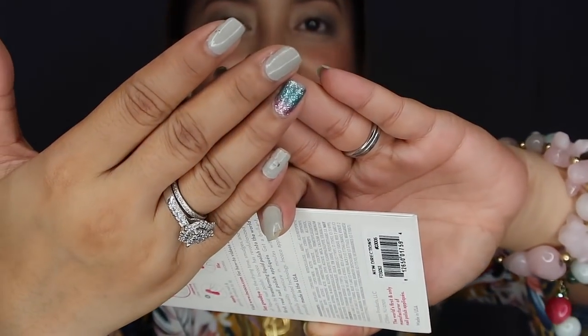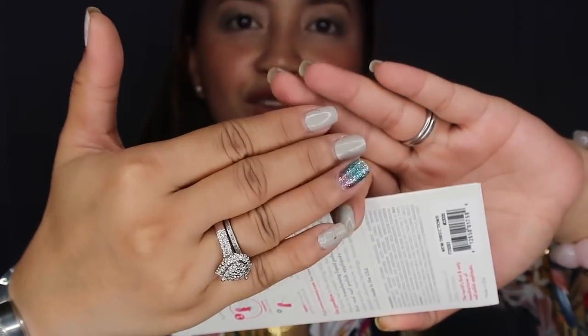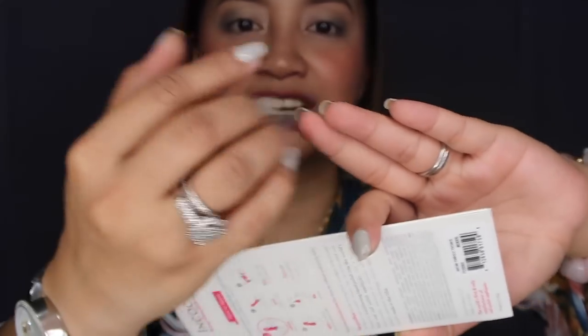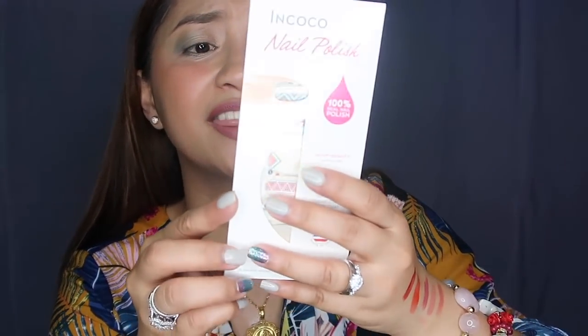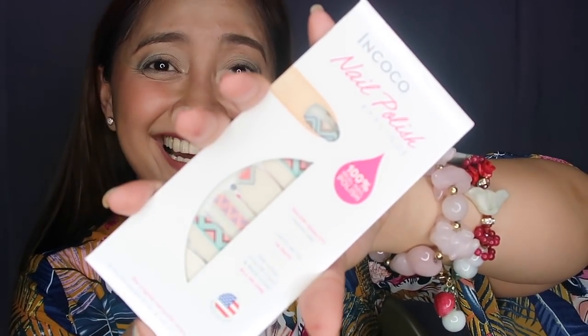Sobrang daming variety of choices. Ito yung pinili ko. Hindi siya natatanggal, guys. Actually, gumupit na ako with the nail polish on. Hindi siya natatanggal. So, sobrang ganda niya. So, I got this design. Diba, ang ganda? Kung talagang gusto mo ng nail art, pero diba, ang mahal-mahal ng nail art ngayon?